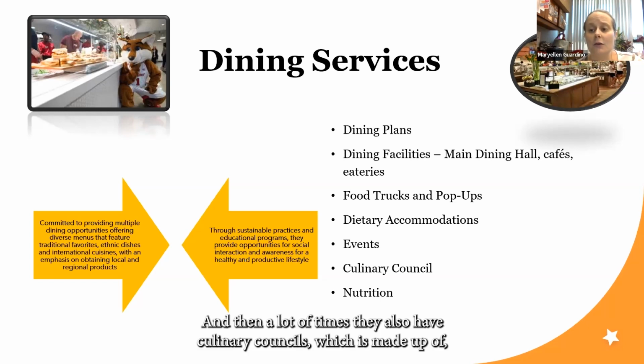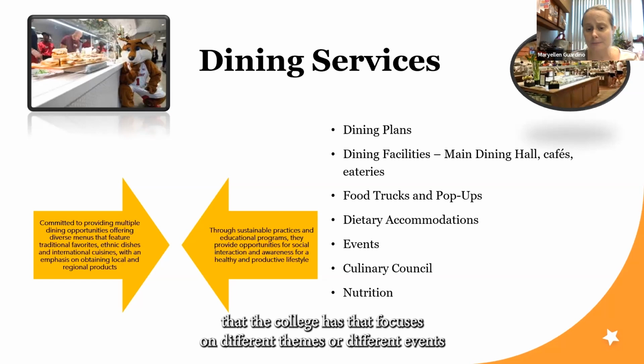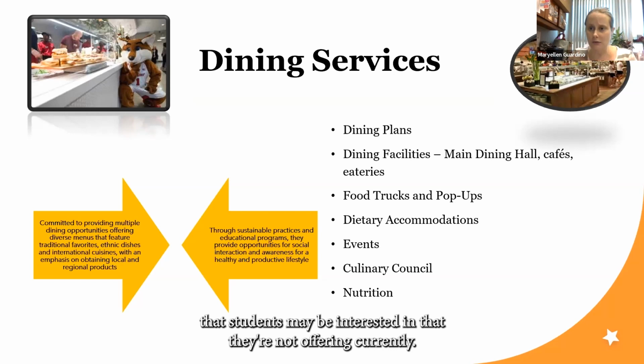And then a lot of times they also have culinary councils, which is made up of people from the college and also from the dining facility that the college has, that focuses on different themes or different events and different types of foods that students may be interested in that they're not offering currently.